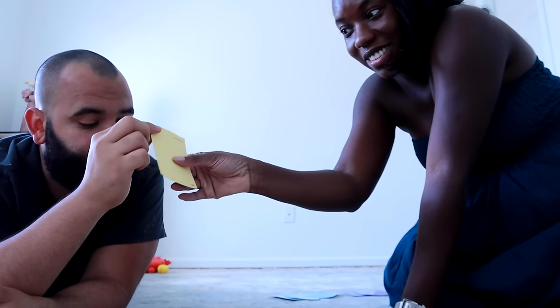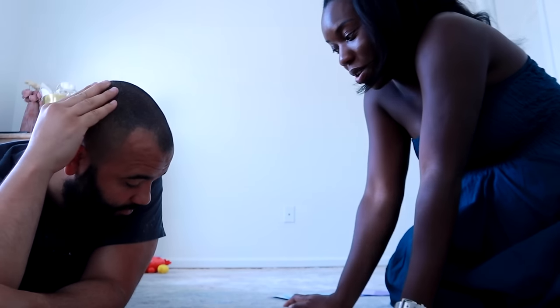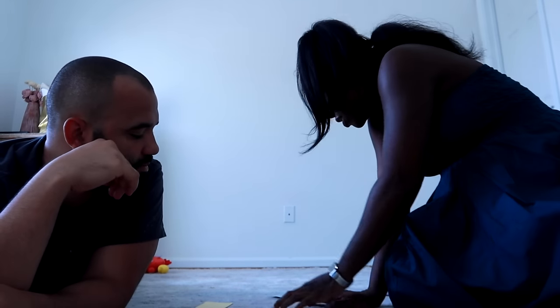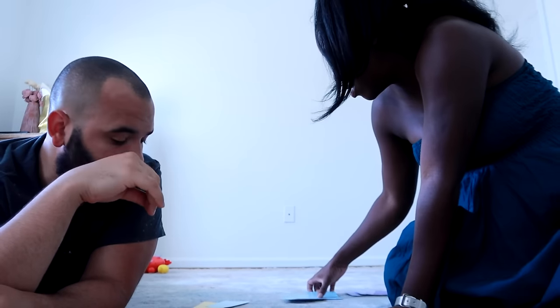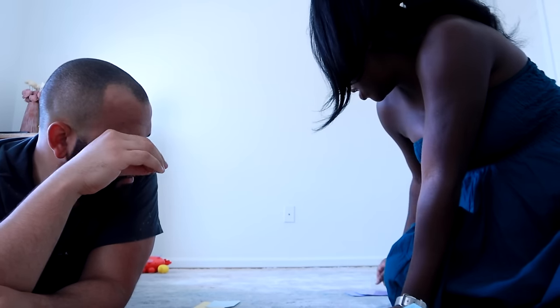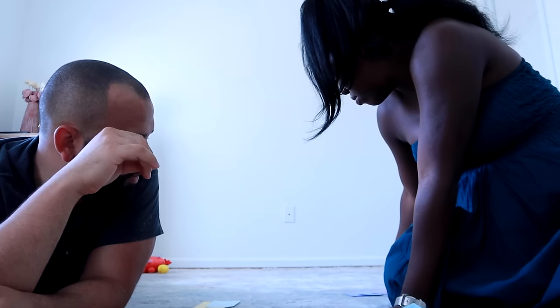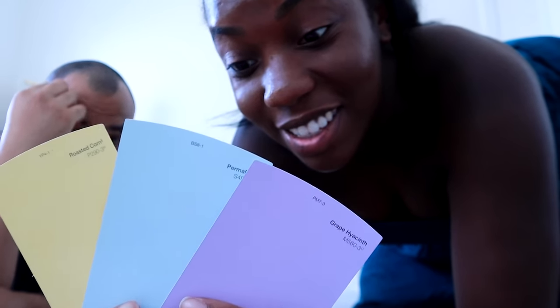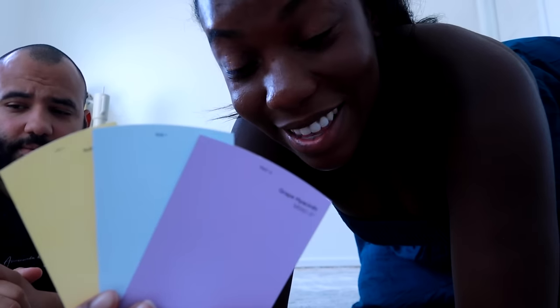I like this yellow right here. Roasted corn. Okay. I like corn. Out of all these colors, I like this one, and that one you're holding. This one. So these are the three that we really like: roasted corn, permafrost, and grape hyacinth.